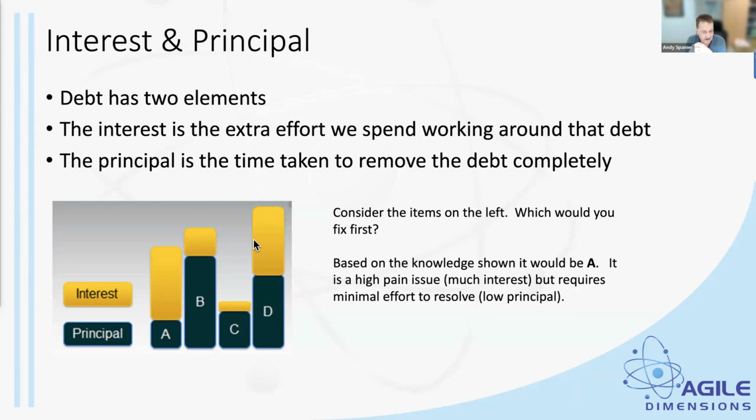The dark gray-green color is the principal. The yellow is the interest. So if you had those four pieces of debt and understanding what the interest and the principal is, which one of those would you pay off first? I've given you an answer there, but does anybody know why it would be A?